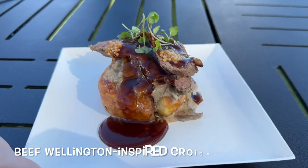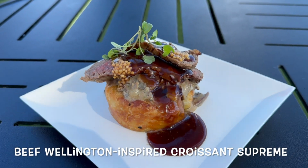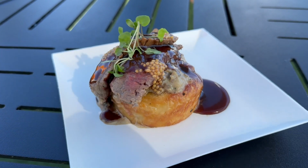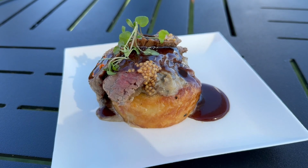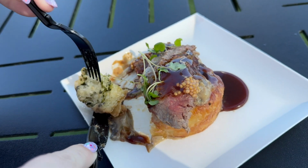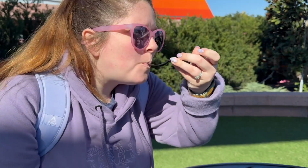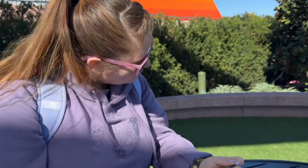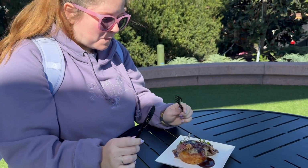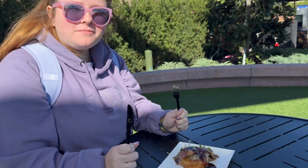Alrighty, here it is. The first beef Wellington of the day. Served to us. Boy, is she pretty. Let's dig in. Is it everything you hoped and dreamed it would be? Mm-hmm. Excellent. Oh my god. What a banger to start the day. No notes. Perfection.